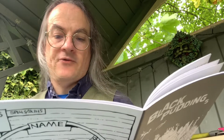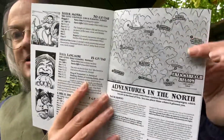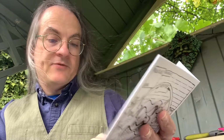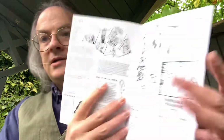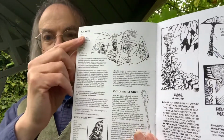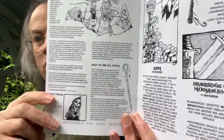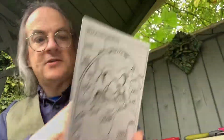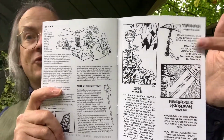And then you've got Adventures in the North. The following adventure ideas come from various Doomstalkers campaigns which are set in the land of Yuria. You can place them where it pleases you. So you've got a map of the region, and then you've got the ideas themselves, a bit of background, and then random encounters, rumours of the North, and essentially you have the big bad, an ice witch, complete with a witch white and a staff of the ice witch and so on, and various magical items which you can find up north, as they say.